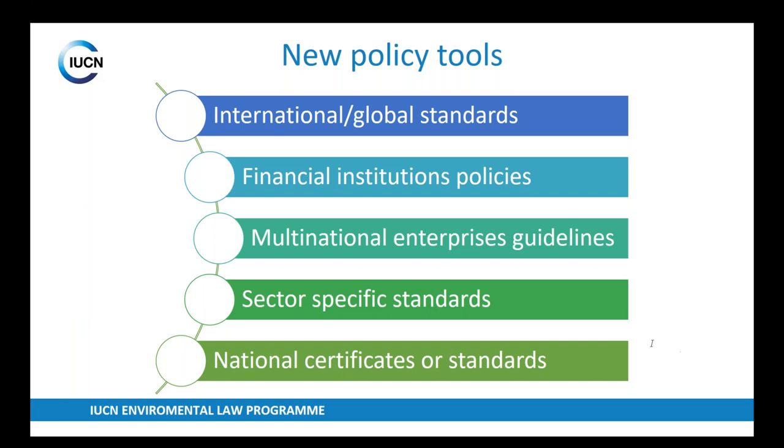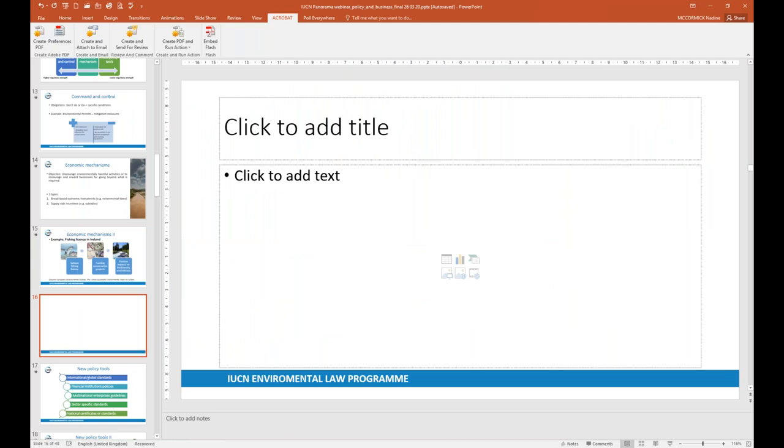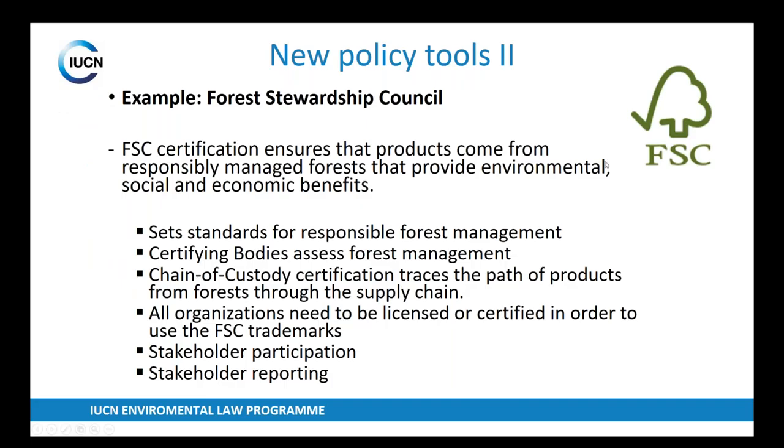So next, please. One example of these tools, and I'm really sure you all know them, is the Forest Stewardship Council. I'm sure you've seen this logo in maybe a publication, a book, or something. This is a certification that ensures that the products come from responsibly managed forests. And they make sure that these products follow the standards throughout the whole supply chain. They include stakeholder participation and stakeholder reporting.